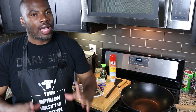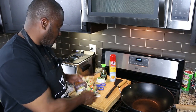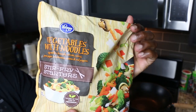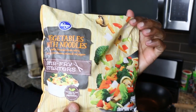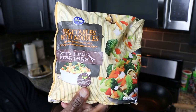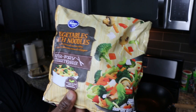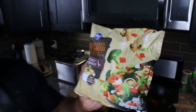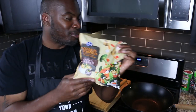All right, y'all. So next up, while my fish is getting ready to get deep fried, I'm gonna do a very simple stir fry. Let me put y'all on game, okay? Check this out, man. Kroger's, y'all. Kroger's has the stir fry starters. This is like $1.25. Sometimes they're on sale for like 99 cents. Bomb. It comes with noodles, broccoli, carrots, mushrooms. Y'all, this is such a simple meal.